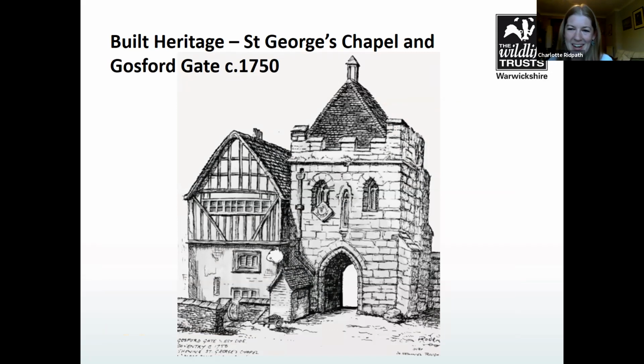There's also another little story which I quite liked as well. This is a little sketch from around about 1750, just a little black and white sketch of Gosford Gate and St George's Chapel. They sat on the banks of the River Sherbourne on Gosford Street, and the little chapel. It was said, and I'm trying to work out if the thing hanging off the wall in the picture is this or not, so you'll have to see what you think, that until about 1820, when it was converted into tenements, there hung on the wall of the chapel the shoulder blade of the Great Dun Cow.